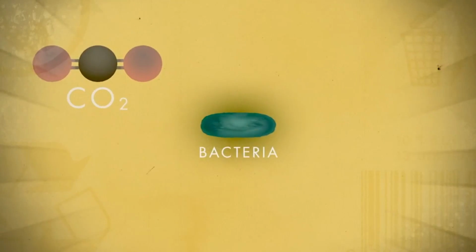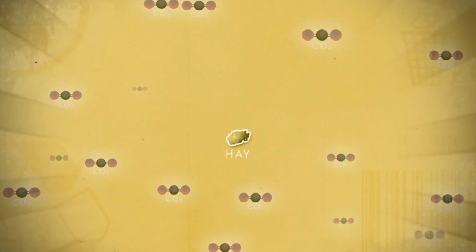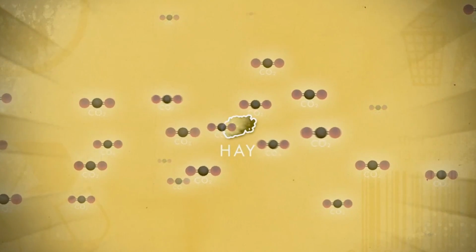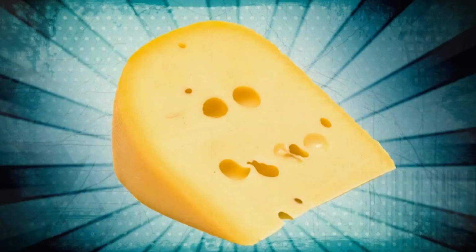So it turns out the holes occur naturally as part of the age-old cheese-making process. Bacteria eats lactic acid in the milk and burps out billions of carbon dioxide molecules. Tiny hay particles that have found their way into the milk at the traditional dairy then provide a surface for the CO2 molecules to gather around so they slowly join together and form a bubble.